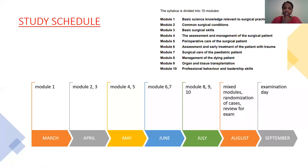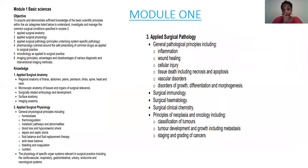And then go in and ace this exam. So it's important to plan your study timetable according to the modules. Let's talk about module 1, okay?